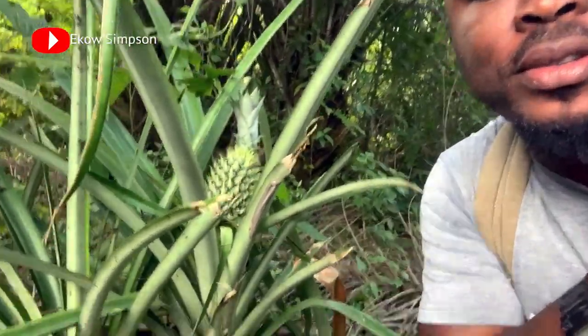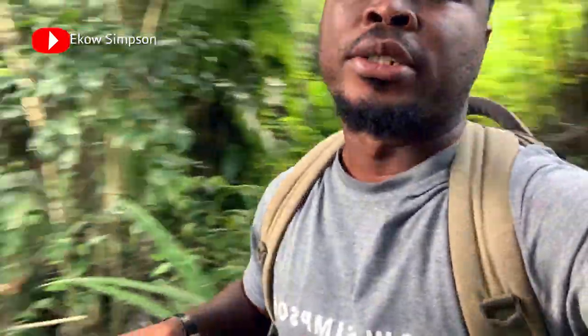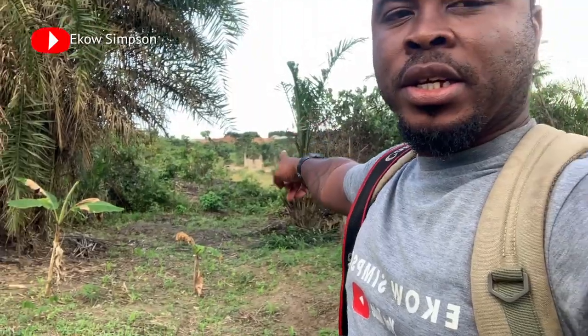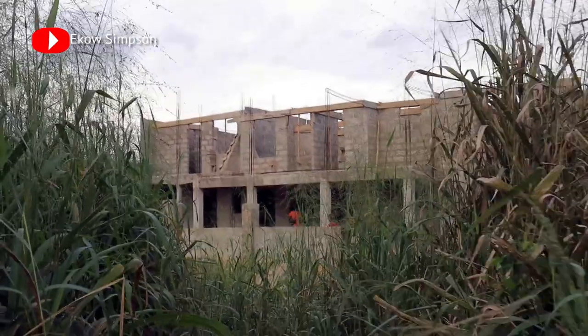Isn't this beautiful? Little baby pineapple sprouting out. Yes, so I've been walking for a while now, and I'm expecting to see the project that is ongoing. And I find myself in this place, I don't even know where I'm walking to. But I feel like the Asebu thing is too big. It's too big. Okay, I've seen an uncompleted building over there. Can you see? Yes, that one. So that means I'm close to human beings.